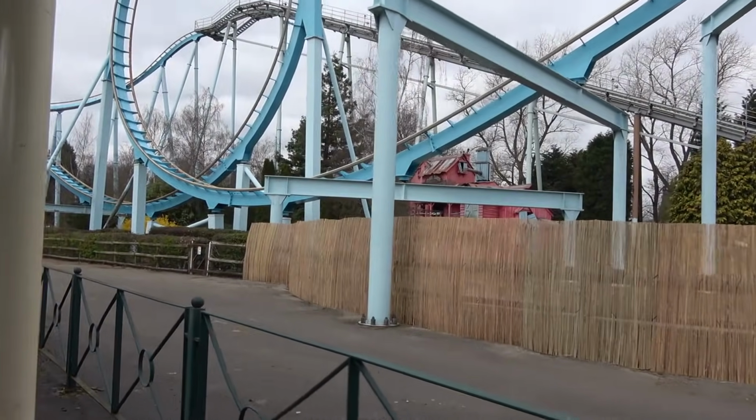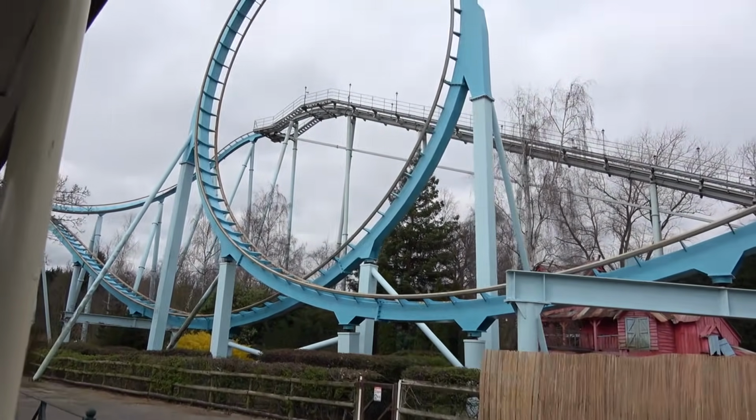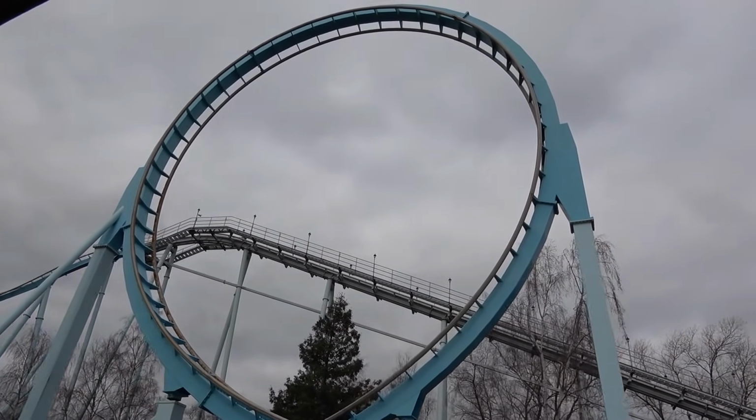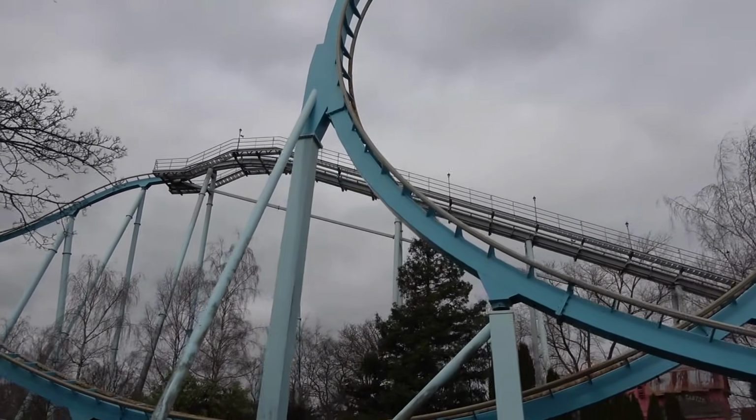I used to like walking down this path, and hopefully in the future they'll get this all back open down here so we can walk down. Yeah, imagine that loop as a sit down, it'd be very, very intense. It'd be a proper round loop, designed for that stand-up train.